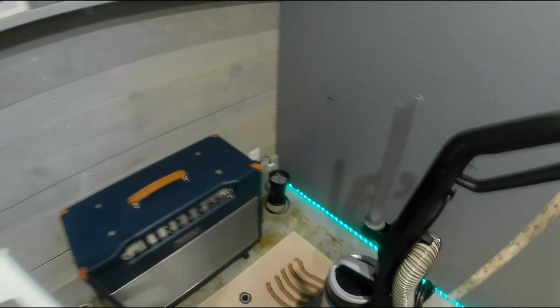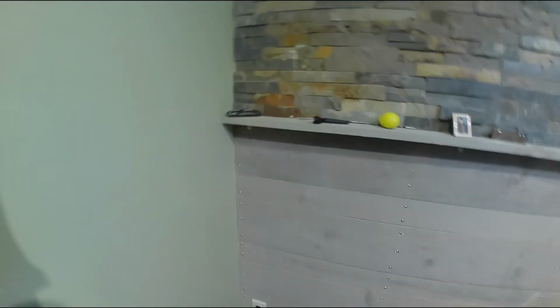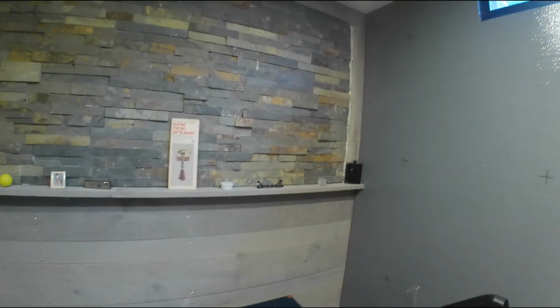Got two up lights for the corners here. They're not plugged in right now, but I'll show you them later. And there's the other one. And I was gonna try to get, I think, another set of these lights. I'll see if I can get them underneath the ledge here.